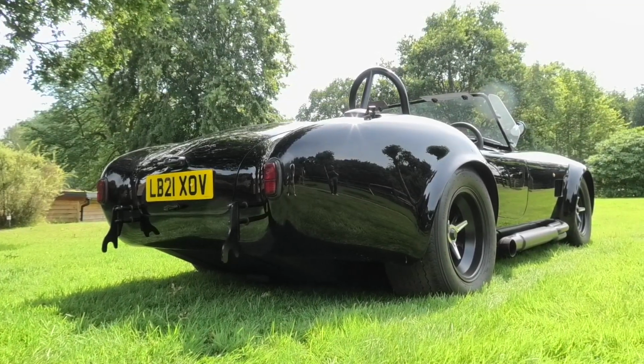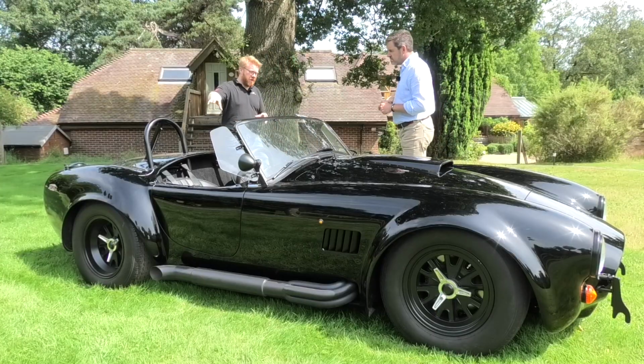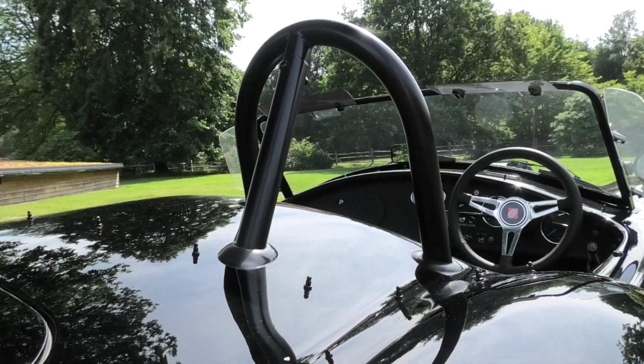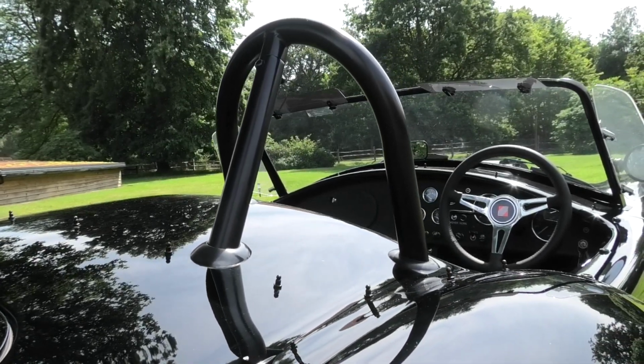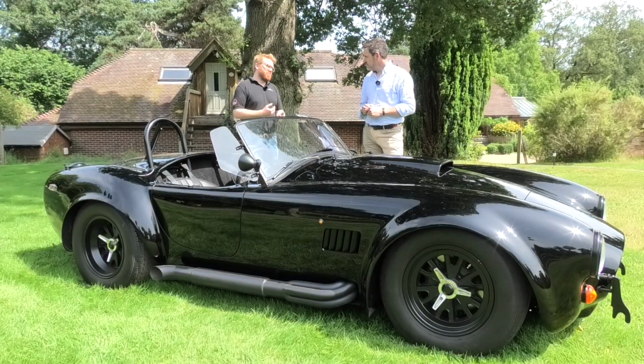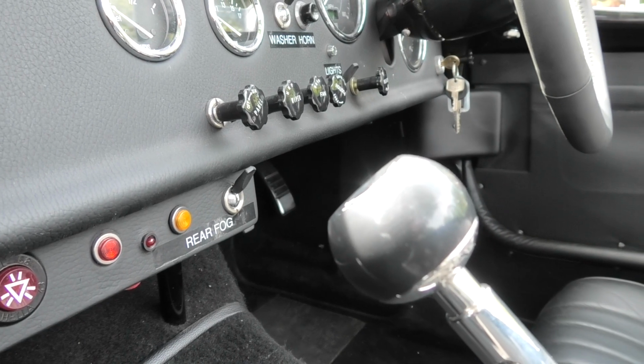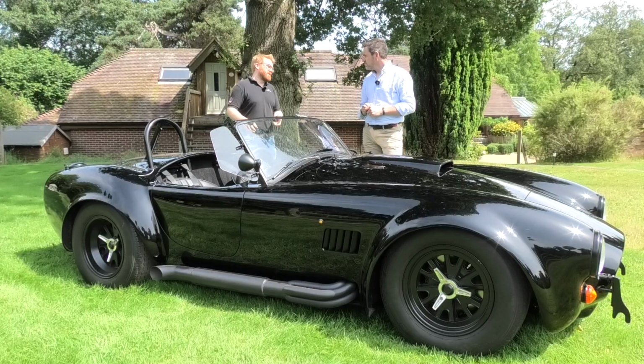We can spec the cars, they're very customizable as well, so you can have single roll hoop, double roll hoop, no roll hoop, you can have rear exit pipes, any color combination you want. But when it comes to power plants and gearboxes, we'd recommend the Tremec box and the Coyote engine, or you can go for a more traditional V8 like a Ford Racing 427 or a Prestige Motorsport like in the GT40.